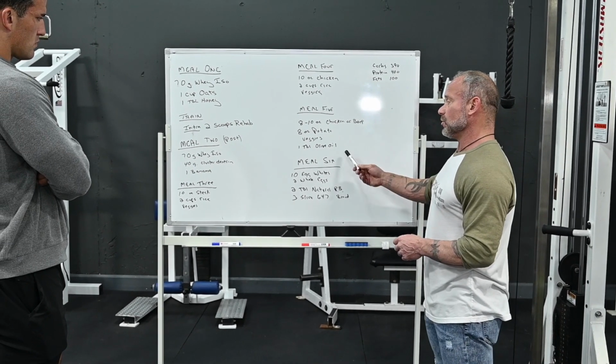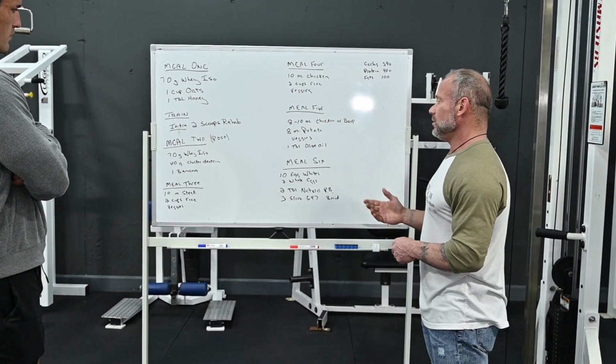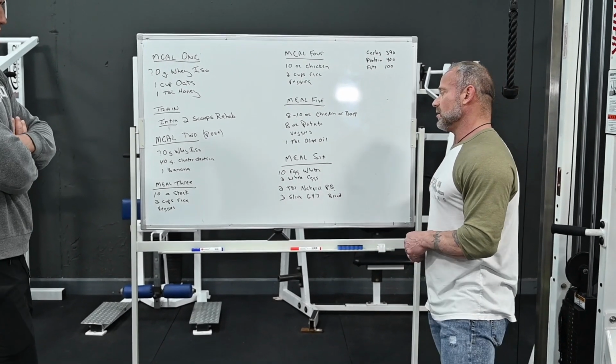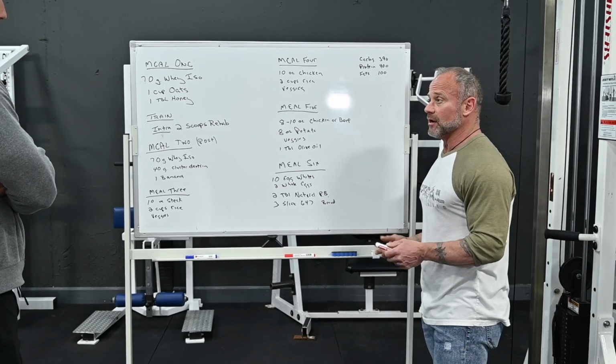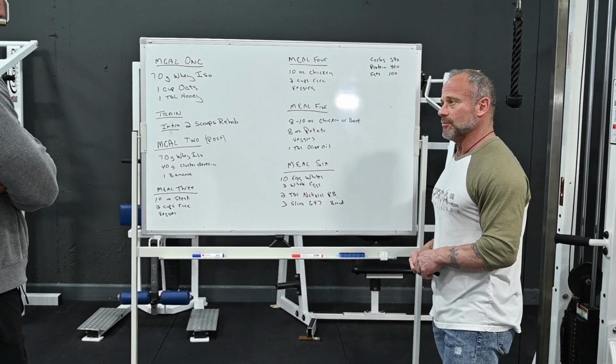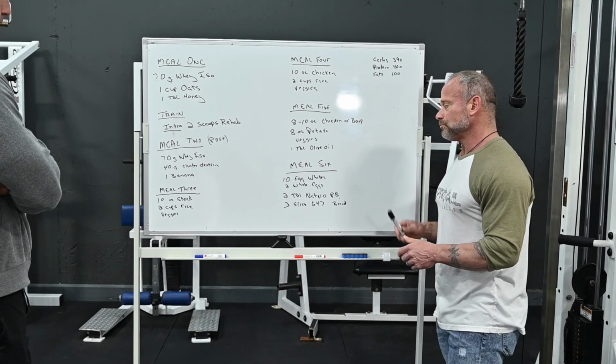Veggies in that, we're going to add some good fats, a tablespoon of olive oil. You can either put it on your beef, on your chicken, on your potato, or if you like any other fats like macadamia nut oil, some avocado, you can compensate for the calories, whatever. I think it's 15 grams of fat for a tablespoon of olive oil.